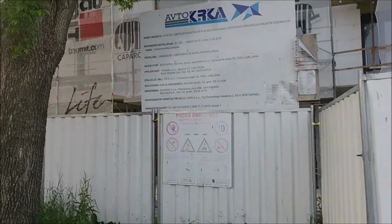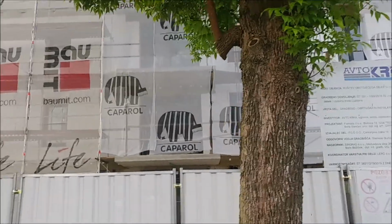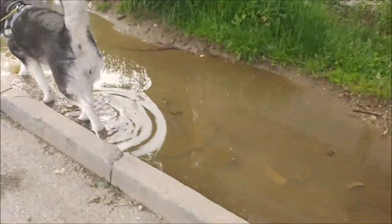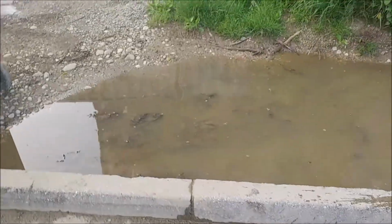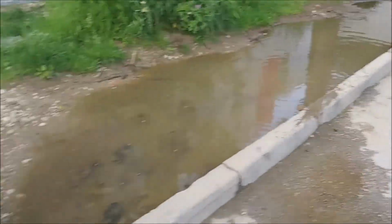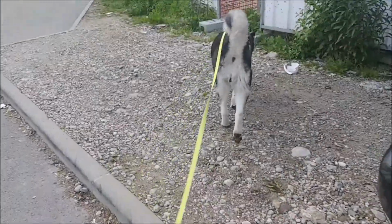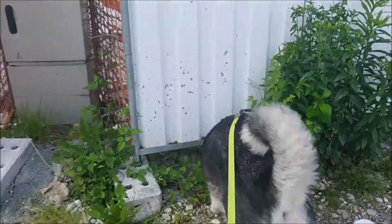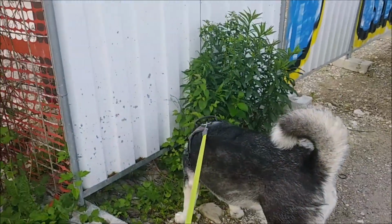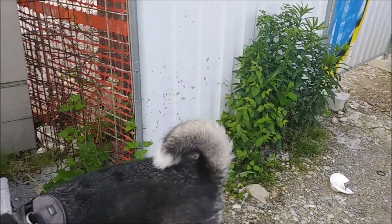Interesting enough, this, always, this is her favorite puddle. Always in this. I don't mind if she wants to go inside after a rain, but we haven't had rain for what, two days, so the puddle is getting quite iffy.